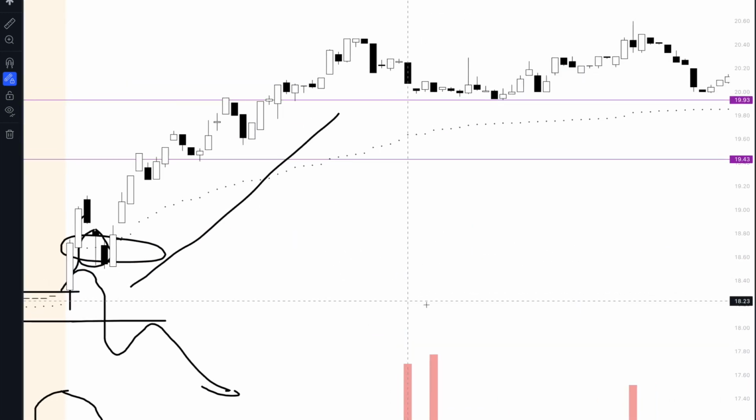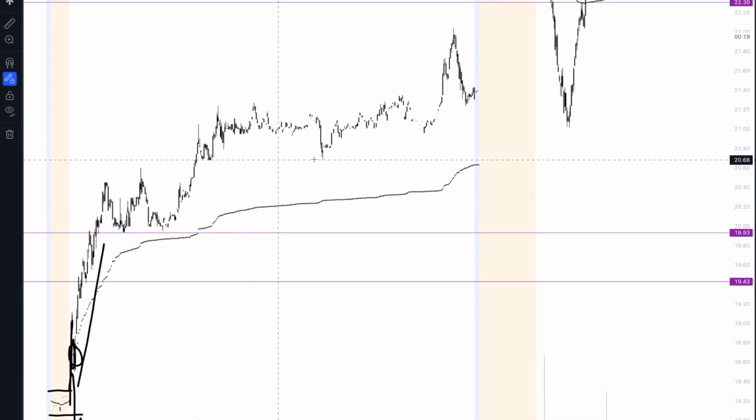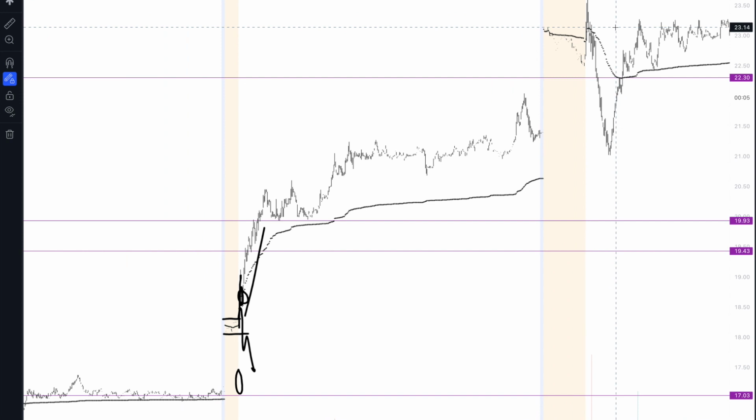And the profit, or the trade, sorry, EDU, ran all the way to 23.55. Right, so that is a huge win. Huge win. A 27.4% win. Massive. Next up is FDX.